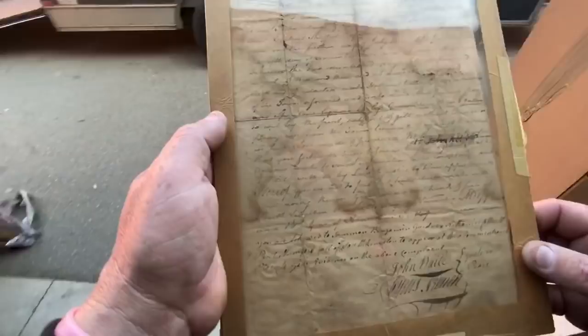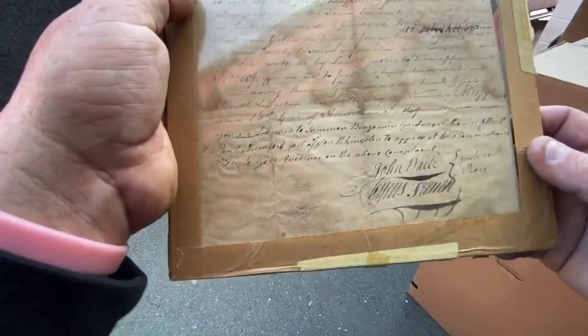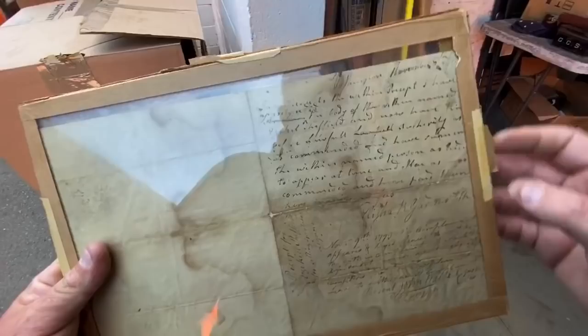I can't read this. The Rose of Rhode Island and Providence. 1710. It's like when it first came a state. This is like literally... Justice's Peace, John Waite. This is crazy. November 8th, and that's probably 17, same, from Washington. What is all this? We're going to have somebody look at these pieces for sure.